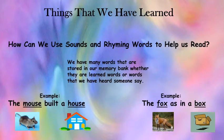Some more things that we have learned is how can we use sounds and rhyming words to help us read? Well, we figured out that we have many words that are stored in our memory bank, whether they are learned words or words that we have heard someone say. And we use the examples, the mouse built a house. That's a sentence, and it was rhyming words, and we used the pictures. Another example was the fox is in the box.